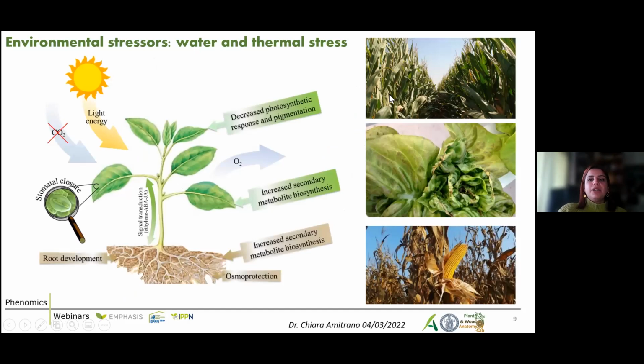So basically what happens in the field, where there are some environmental stressors due to climatic change, is that the water and thermal stress is basically what is shown over here on the right. So there is some loss of yield and biomass. And of course, if we're talking about food plants, there will also be some loss of income. But why does this happen and how can plants survive this?